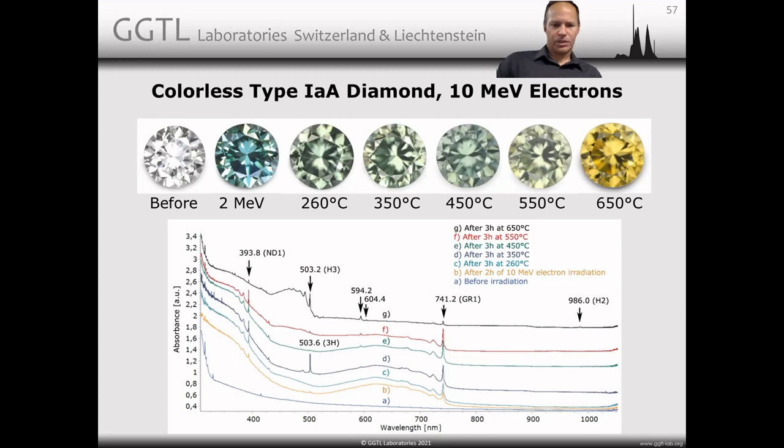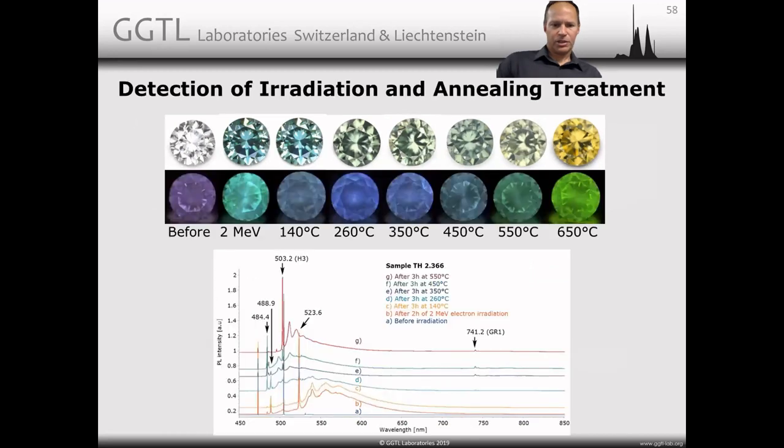So it's not just limited to UV-visible spectroscopy, but it includes much, much more than that. Here you have the same sample, the exact same sample, in fluorescence. So this stone, after irradiation, developed this greenish blue fluorescence and then went back to faint blue.